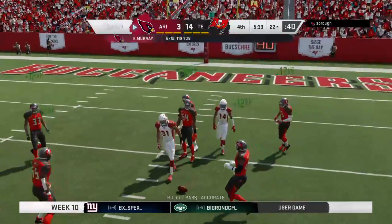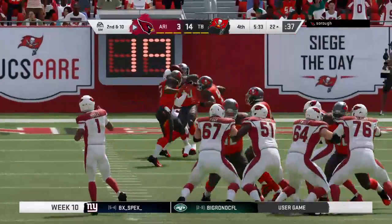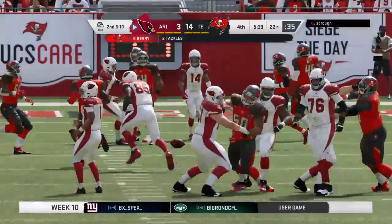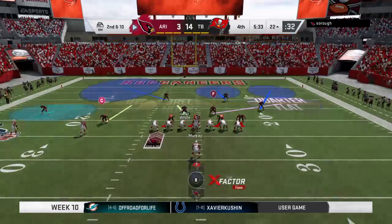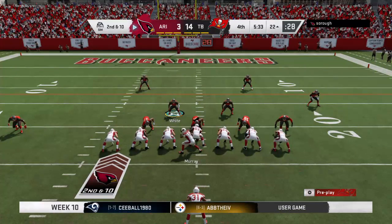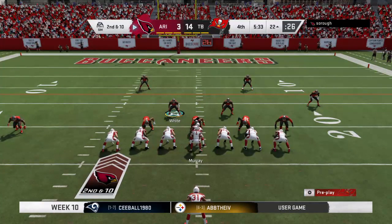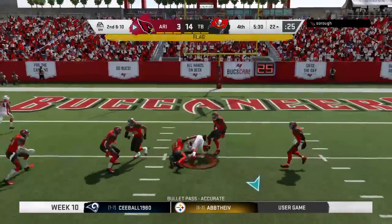Now, meanwhile, a pass that should have been intercepted, but it winds up falling incomplete. I guess they're in a situation now, 4th quarter, where they're forced to take some chances, but I don't know that that was the type of chance you want to take. That one could very easily have been intercepted, and if it does get picked off, that could possibly seal this one. To throw once more on 2nd and 10.